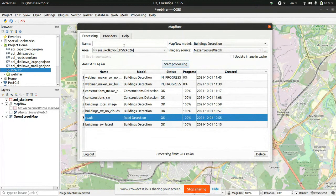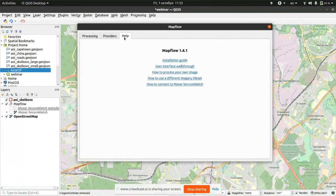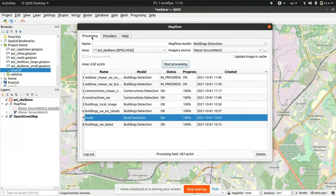Let me see if there are more questions. Yeah, there are questions about how to obtain the API token. It's not very clear, I suppose. It's stated in our documentation, but we do have to show it more clearly in our plugin help menu, I suppose, how to obtain the API token. But yes, it was answered that you need to obtain the API token using your Mapflow profile. So you should be previously registered on Mapflow.ai.